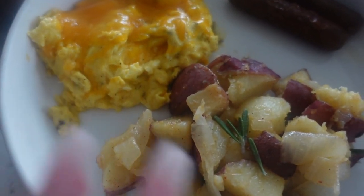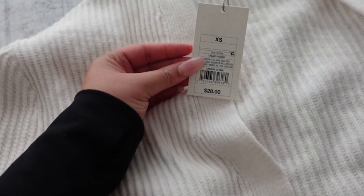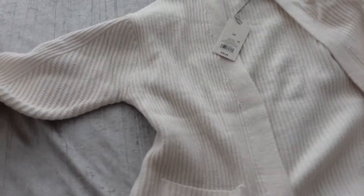Rosemary potatoes, cheesy eggs, and these are vegan sausage. Why does my camera look like this? Looks like a Target trip. Y'all, all Target sweaters are 40% off. Look at this cute cardigan I got. He's so spoiled, y'all. So cute. This ended up being $16. It was originally $28. 40% off.